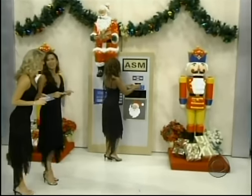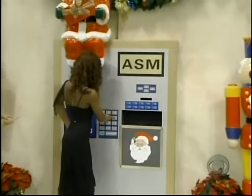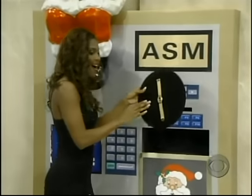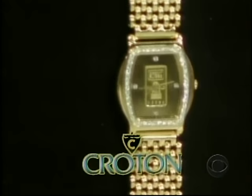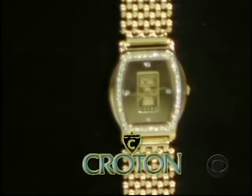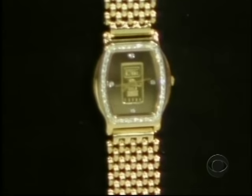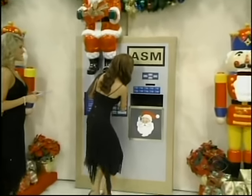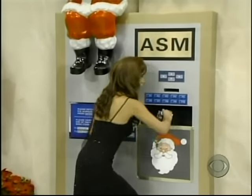Terry, your showcase contains prizes as our models do some of their Christmas shopping at the ultimate in consumer convenience, the automated Santa machine. And Lanisha is looking to pick something up for dear old dad, so she's chosen this man's gold watch. From Croton, a stunning gentleman's watch with four diamonds and 1 carat of fine 14-carat gold surrounded by dazzling cubic zirconiums. Croton Watch Company, fine watches since 1878.